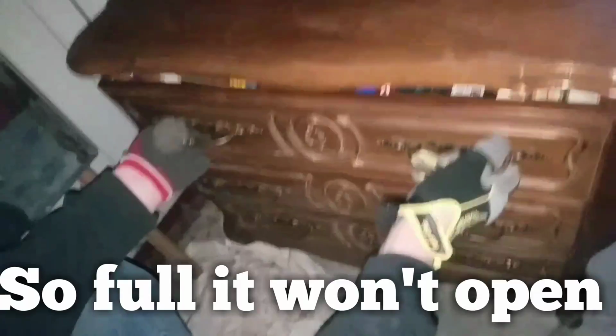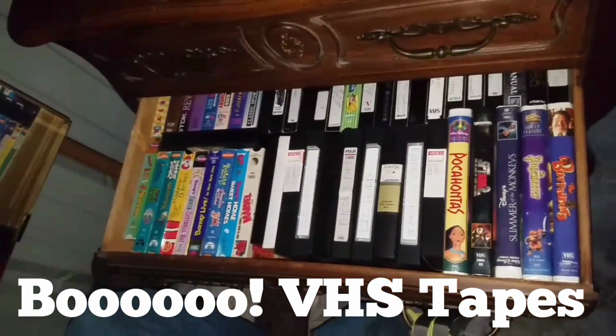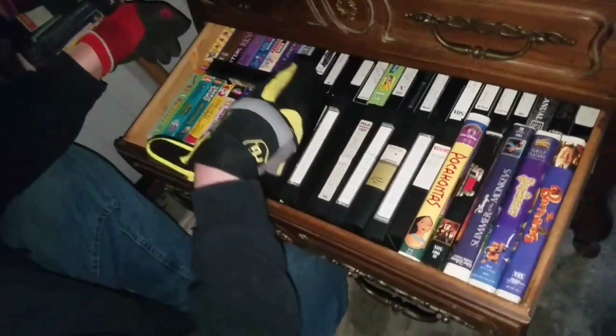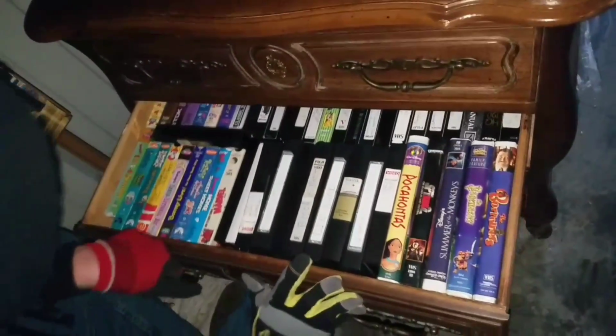One, two. It's locked. So much stuff's in there. Let's see a different drawer. One, two. Oh! Wow! VHS up the wazoo. Maybe they filled it with money, you know? But I see a bunch of these, and then here's your Spider-Man.